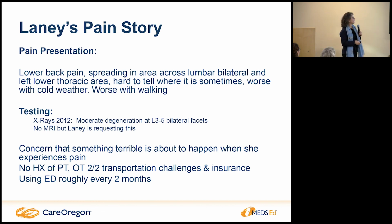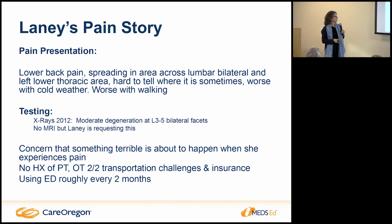No MRIs, but Laney's requesting that because her pain's been getting worse. She has concerns that something terrible is happening, and that things are about to get worse. When she experiences pain, she feels that something bad is going to happen to her. The idea that pain and harm go together.